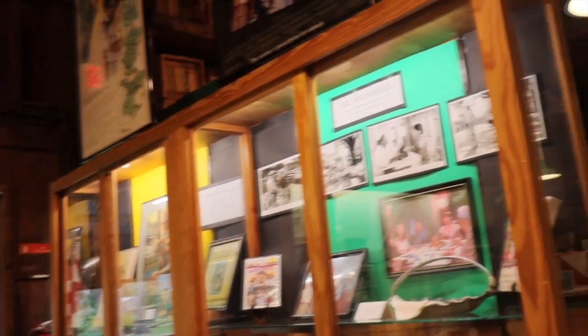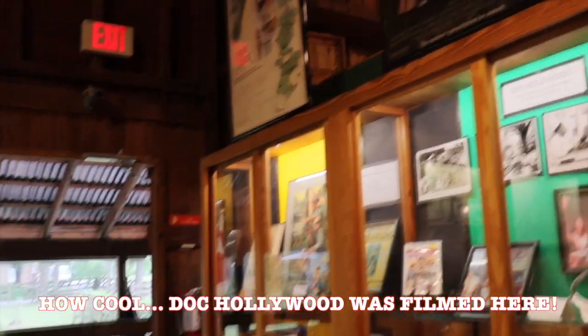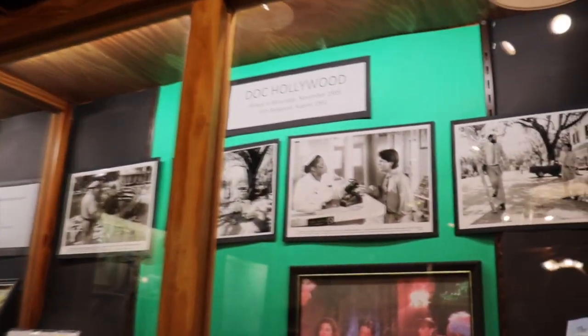Now, was this movie here filmed? Yes, Doc Hollywood was filmed here. So it was filmed in 1889. And these are some of the photographs from when they were filming.